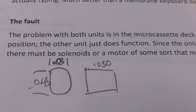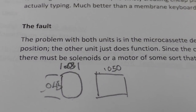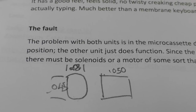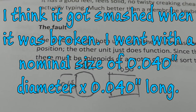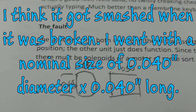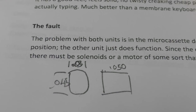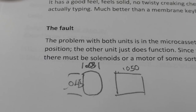I measured the little nub with some dial calipers and made myself a little sketch. It's slightly oblong. Yeah, that's in thousandths of an inch, or mils. I'll have to come up with something that's about that right size. I don't know which orientation that was in as far as the 045 versus 030. The 050 is the height. I'm not really sure that matters, so I'm guessing I could get somewhere around a millimeter in diameter, and it would be good enough.